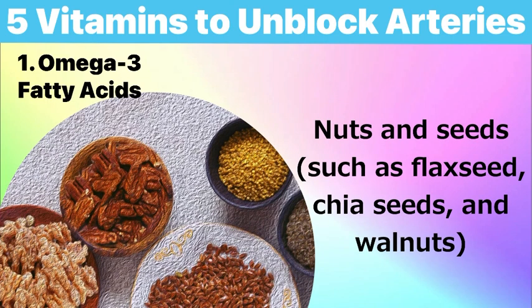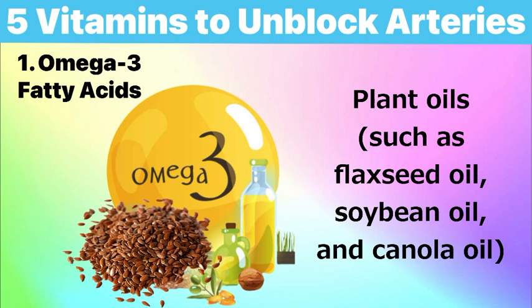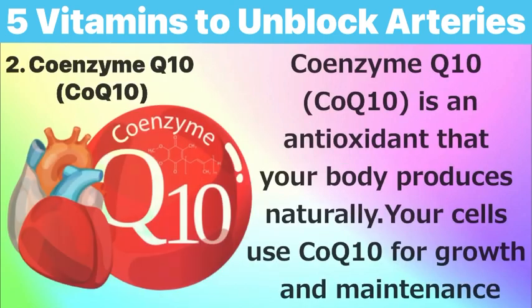Nuts and seeds, such as flaxseed, chia seeds, and walnuts. Plant oils, such as flaxseed oil, soybean oil, and canola oil. 2. Coenzyme Q10, CoQ10. Coenzyme Q10, CoQ10, is an antioxidant that your body produces naturally. Your cells use CoQ10 for growth and maintenance.